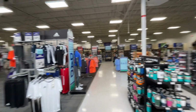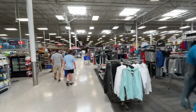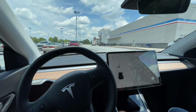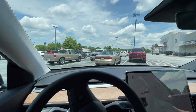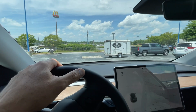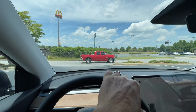So this is Academy Sports. We got everything in here. Anything you'd ever want. Bought the trail cam for our barn. All right, we are back in the car from Academy Sports. We found ourselves a trail cam so we can identify the critters in the barn. And now we're headed over to a place called Harbor Freight.